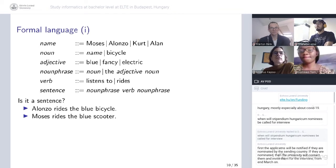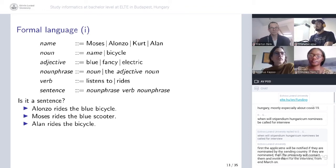But okay, this doesn't work because a noun can either be a name or bicycle, and scooter is not a name nor bicycle. Okay, so this is not a sentence. Let's see this one.